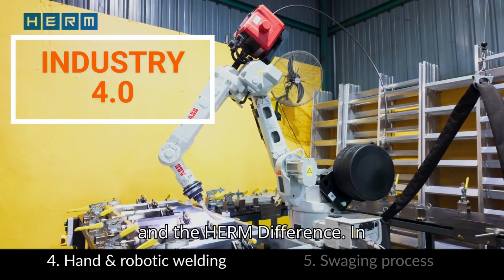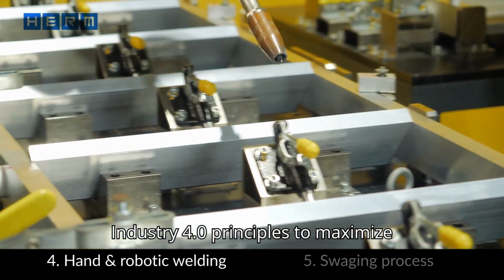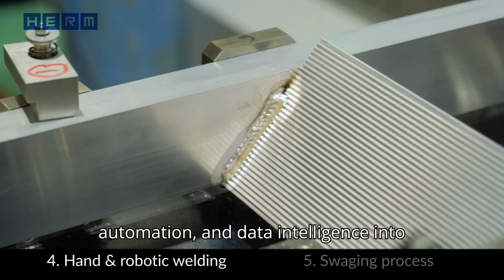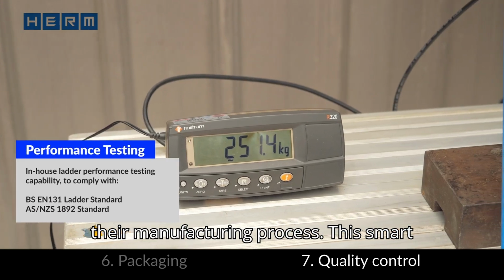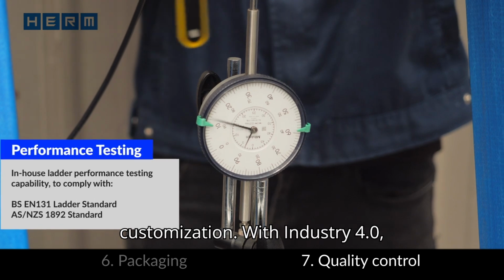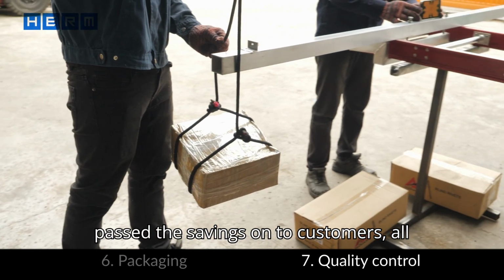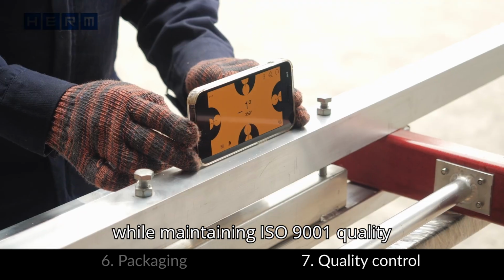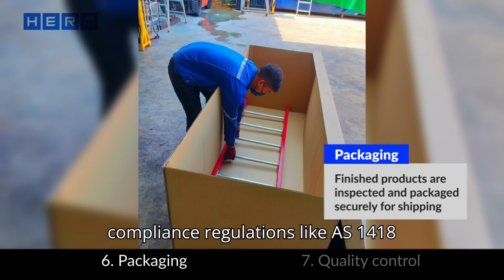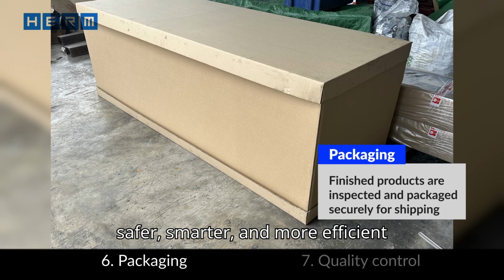Industry 4.0 and the HERM difference. In 2024, HERM Logic is applying Industry 4.0 principles to maximize efficiency, integrating robotics, automation, and data intelligence into their manufacturing process. This smart manufacturing approach enabled predictive maintenance, real-time adjustments, and customization. With Industry 4.0, HERM reduced production costs and passed the savings on to customers, all while maintaining ISO 9001 quality standards and adhering to global compliance regulations like AS 1418 and EN 131. The result, a safer, smarter, and more efficient product.